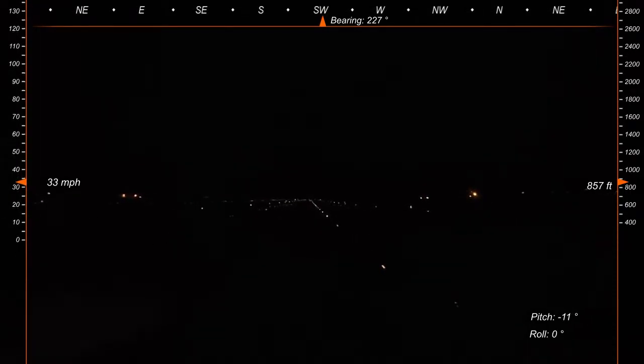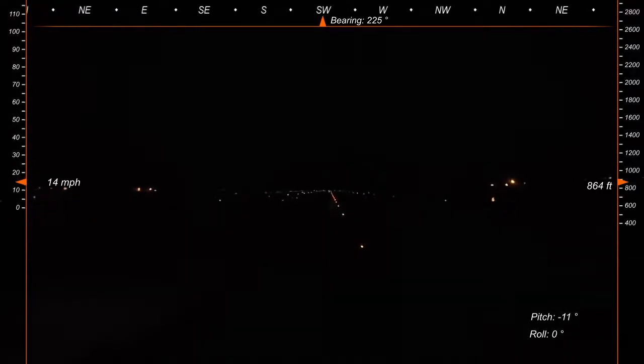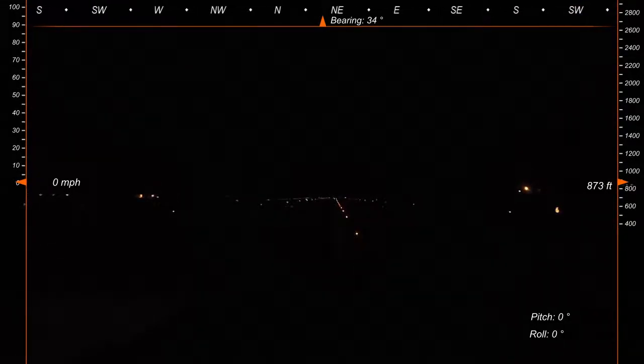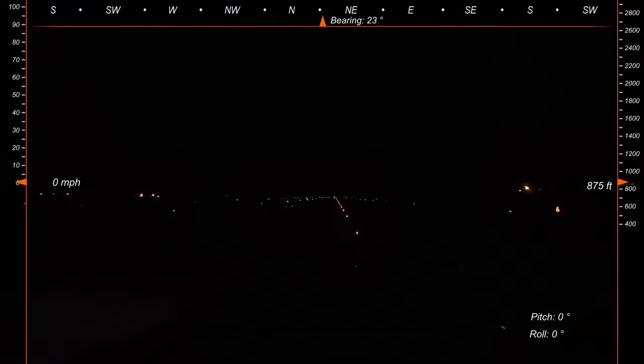Power out. All the way. Elevator back. All the way. All the way. Alright, flaps are up. Let's take off. Lights are still on.